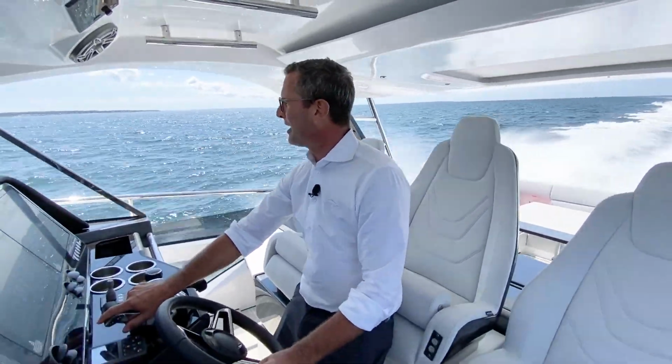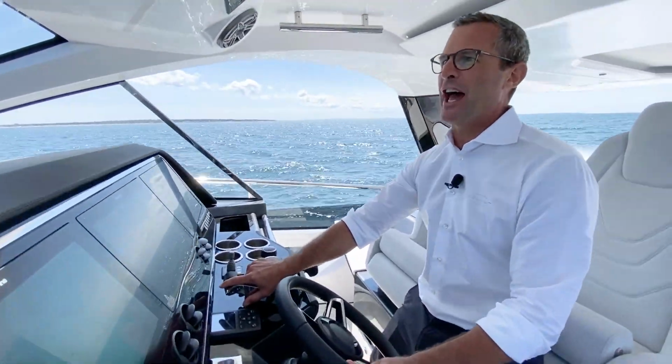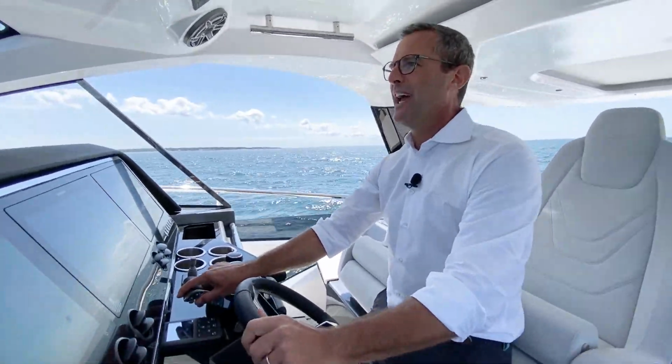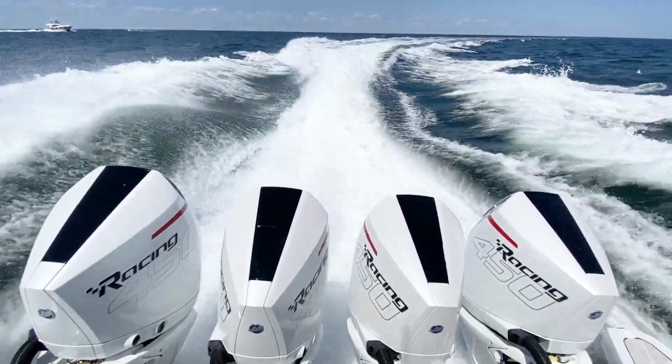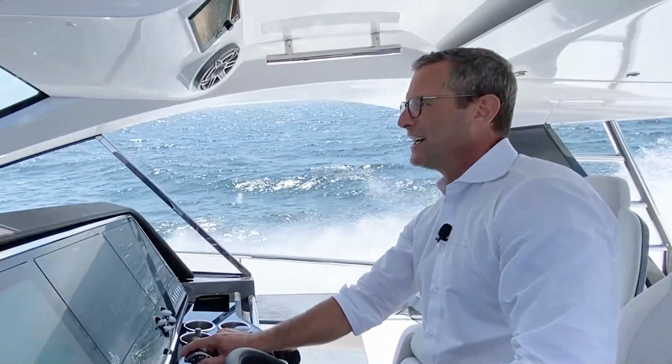We're really flying. We're actually doing something that you shouldn't do with this kind of chop. You should be a little lighter, but she's not bothered at all. She's really flying through this weather. And I'm gonna take it down a little now to do a couple of sharp turns and see how this hull is literally on rails.